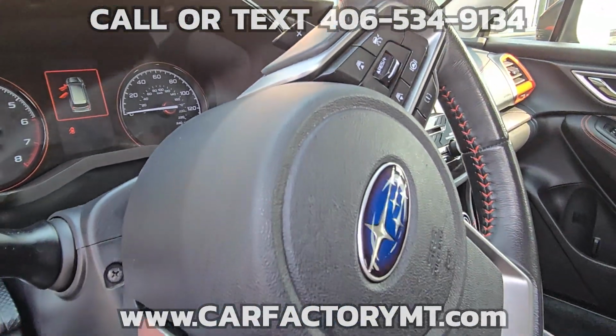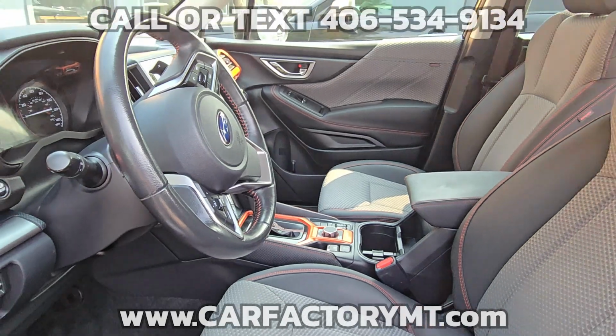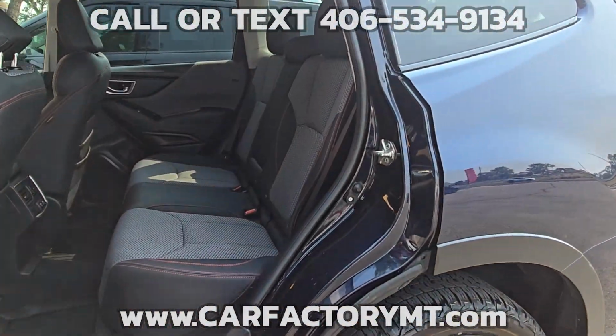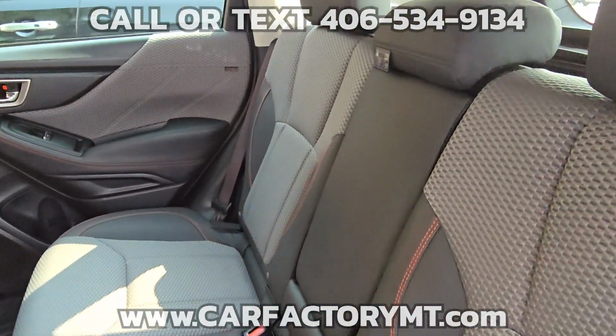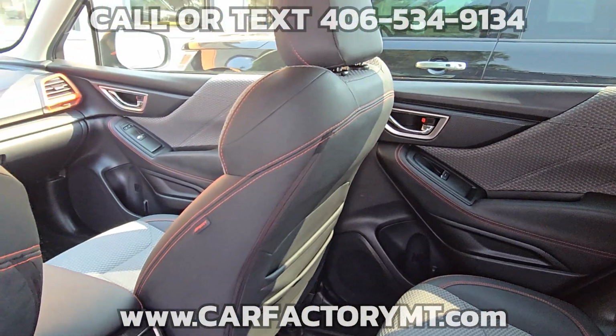The Subaru Starlink Multimedia Plus system includes a 6.5-inch high-resolution touchscreen, Bluetooth audio streaming, Apple CarPlay, Android Auto, and Sirius XM, ensuring connectivity and entertainment on the go. Convenience features abound with power windows, door locks, and a panoramic sunroof.